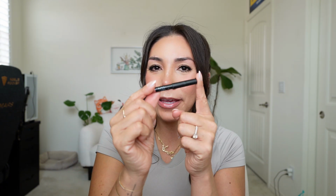Now for our lips, this isn't a mini, but it might as well be because it is almost out. This is from NYX. I couldn't even tell you what color it is because it's basically gone. I feel like NYX is a really good bang for your buck, but I recently discovered another one that is a pretty good price point.